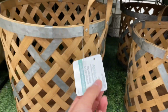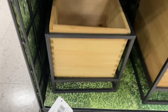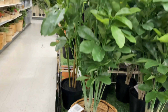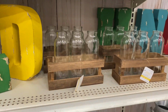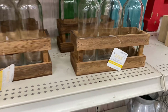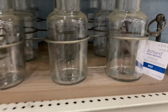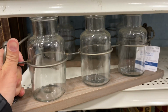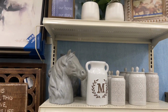Look at these baskets. Square ones, in case you want something like this. $49.99. And they have some smaller ones here too. Showing you the prices so you guys can see if that's something that interests you. And these can be used for propagation. That's what I was thinking. And I don't think the price is bad after the discount. So about $10. And they have some different ones. These are a little pricier, $24.99. I don't know. It's cute, but I would need a million of these, so.